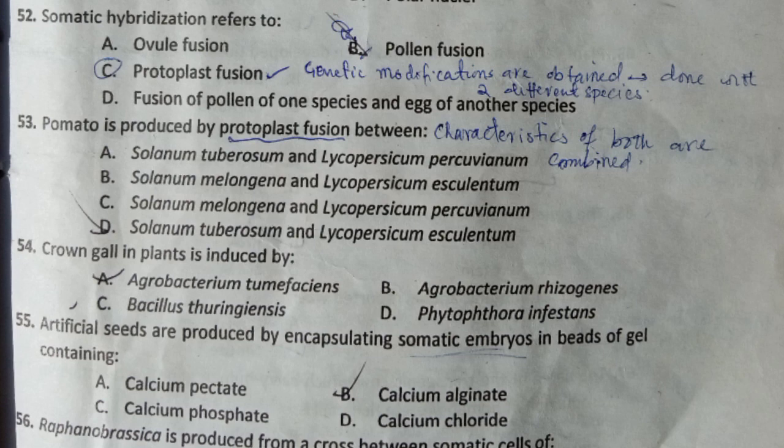MCQ number 53. Pomato is produced by protoplast fusion between: A. Solanum tuberosum and Lycopersicum persicum. B. Solanum melongena and Lycopersicum esculentum. C. Solanum melongena and Lycopersicum peruvianum. D. Solanum tuberosum and Lycopersicum esculentum. Correct option is D. Solanum tuberosum and Lycopersicum esculentum.